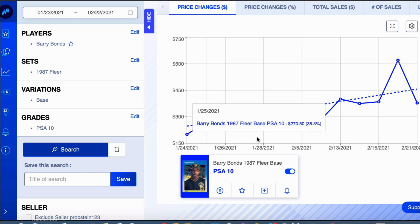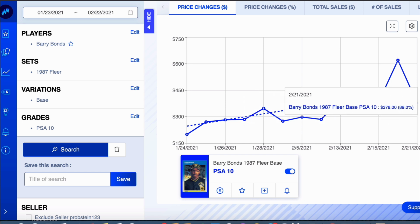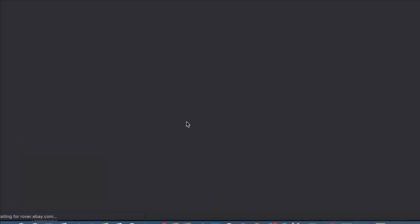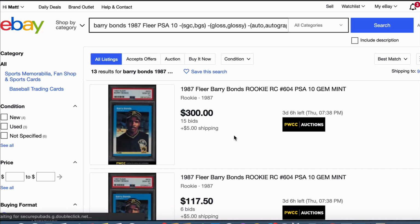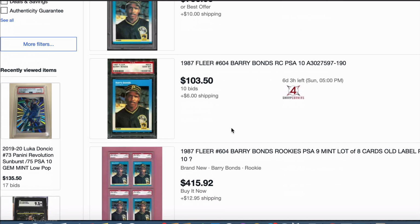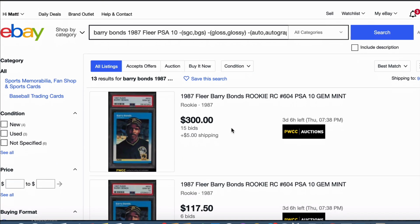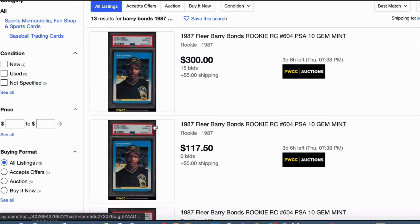So possibly deceiving, let's pull it back 30 days. 30 days ago, this card was 200. It's been ticking up. It went up to 385 on the 15th, and this big one. So I think this card should be going more for around 380. Let's pull it up on eBay if eBay will cooperate. Looks like it is here at the moment. Someone's asking 750. So whatever sale that went for 6 whatever, I think that was probably bullshit.